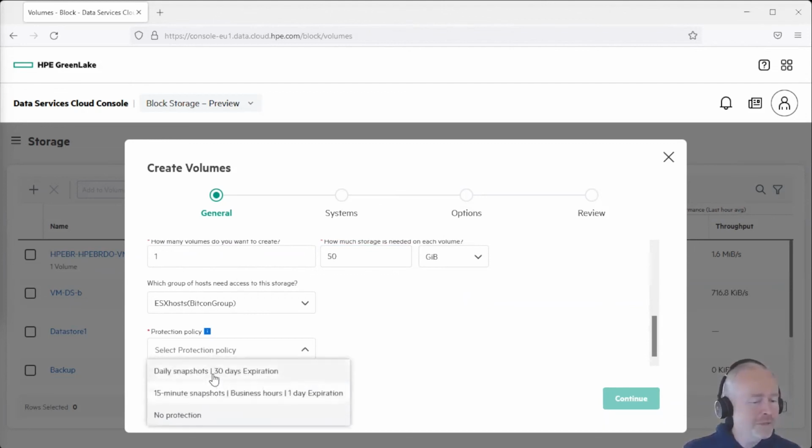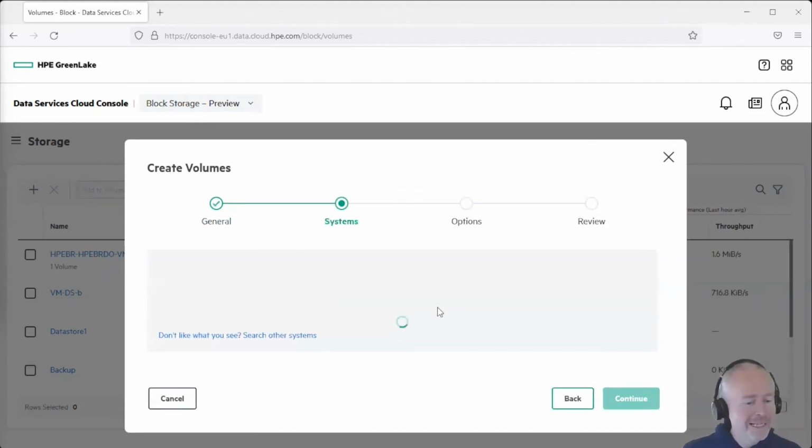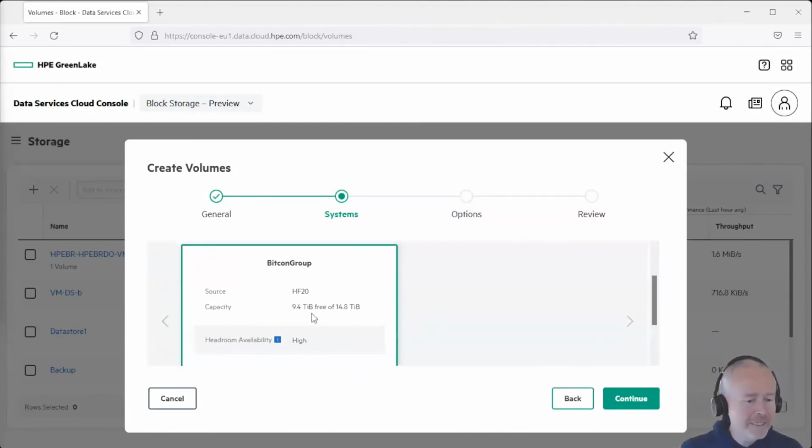How do you want to protect? This is the snapshot integration of Nimble. I say no protection. And now I hit continue. Now he's going to look for a system that's that intent-based provisioning. That's when I have 2 or 3 or 4 arrays. So now he's going to look for a system that can handle this workload. Luckily for me, there is still on my HF20 headroom available. There is capacity and performance available.